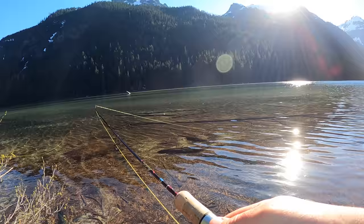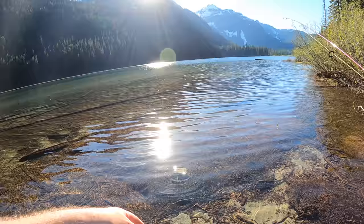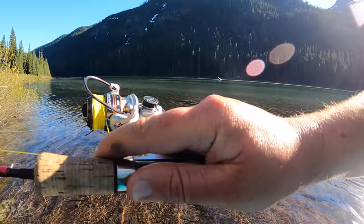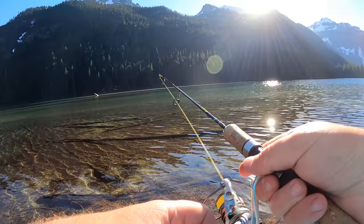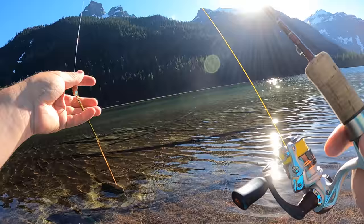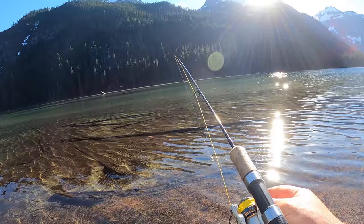Ooh, man, it is so shallow. I kinda wanna get to that rock here. Oh, I'm balancing on a tiny little rock. Oh, is that a bite? I think that was just a log. Oh yeah, we got stuck on some grass or something. Man, guys, it's only like a couple feet deep, which is, I mean, sometimes trout do hang out in shallow water like that, but sometimes they don't.